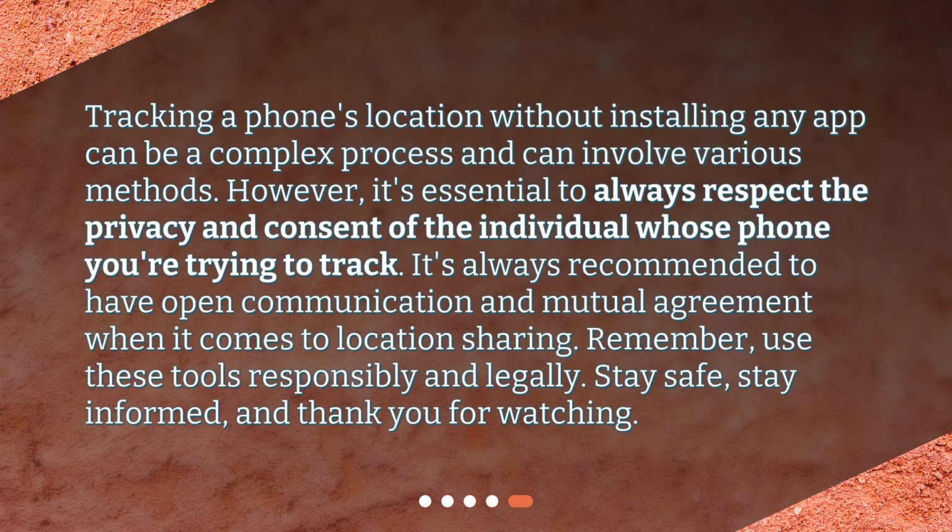Tracking a phone's location without installing any app can be a complex process and can involve various methods. However, it's essential to always respect the privacy and consent of the individual whose phone you're trying to track. It's always recommended to have open communication and mutual agreement when it comes to location sharing. Remember, use these tools responsibly and legally.